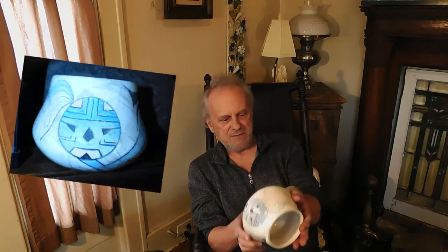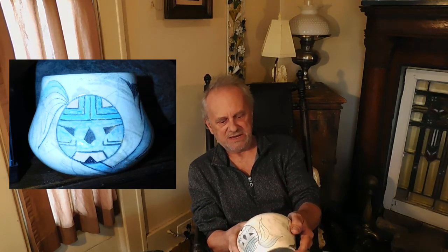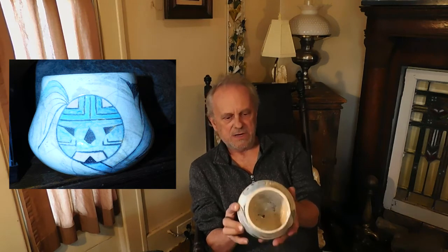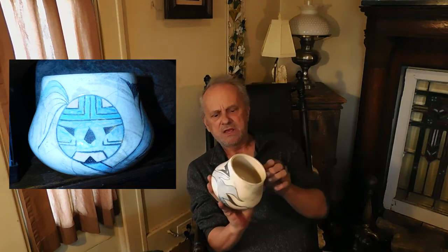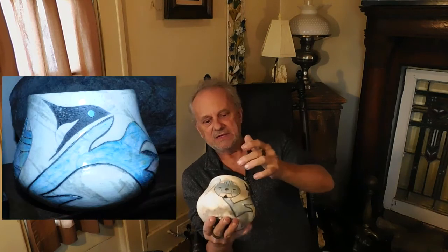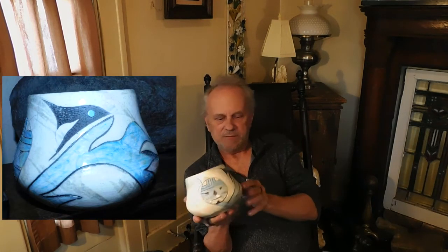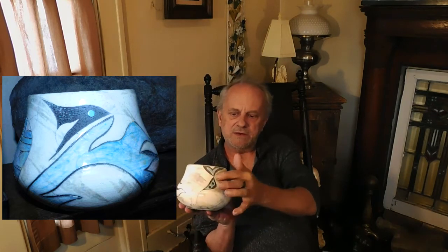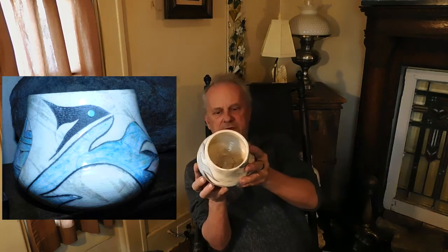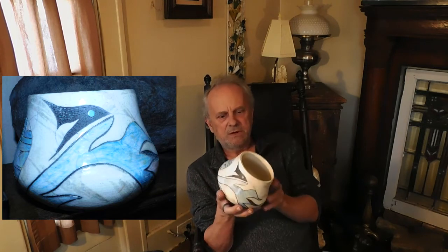Now the last piece I want to show you today, this was made by, it says Rodriguez, 89, copyright. Now I don't know if this is a homemade piece. I don't really think it is. But anyways, traditional design, glazed inside and outside. It has a Kachina face there on the front of it. Then here is also what looks like a Thunderbird motif, and back here some kind of a flower design. Very, very heavy duty. Very nice little pot.